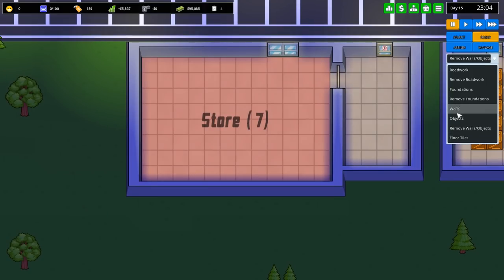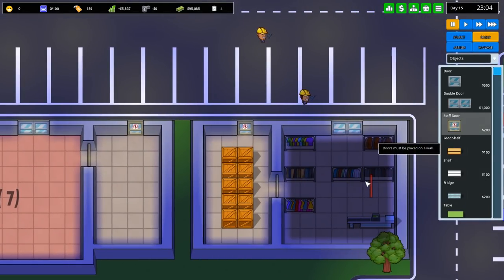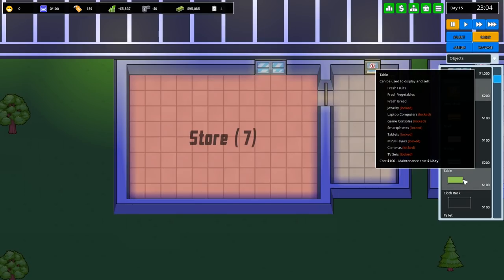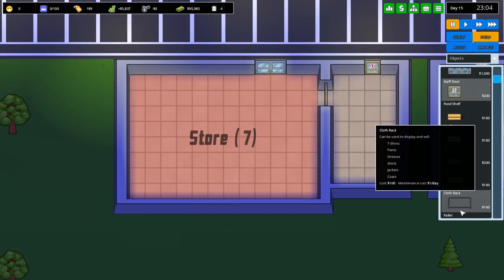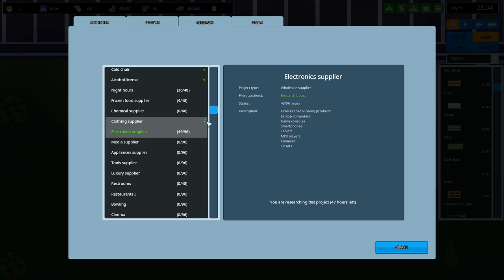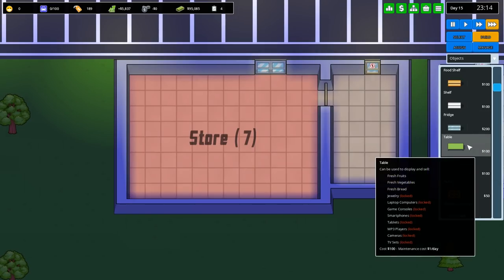So what objects are we going to be requiring to sell the electronics? Looks like we're going to have shelves. Shelves are going to be a thing. Looks like you got quite a few different things for electronics. Tables are also going to be a thing. So that's pretty cool. I don't know if appliances are going to count in that. Let's see. We'll get laptops, game consoles, smartphones, tablets, MP3s, cameras, and TV sets. And after that, I think we'll probably go with the appliances. But yeah, laptops, game consoles, smartphones.